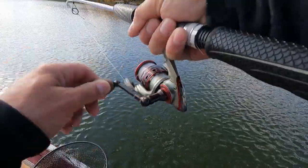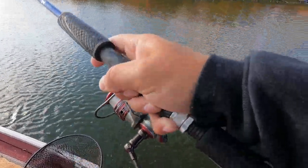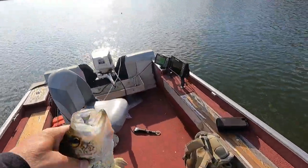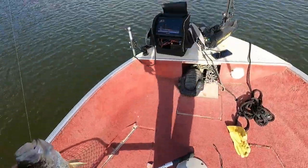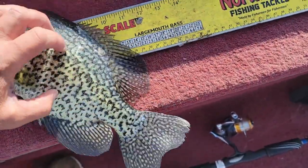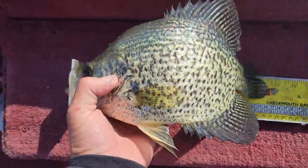Got him. Ooh, this feels like a big one. Feels like a real big one. Oh yeah. There's a big crappie. Oofta, oofta, oofta. Come on. Get up in here. That's the biggest one we've had yet. Look at that. Just a gorgeous fish. Beautiful. You gotta be 13 or pretty darn close. Hold on. We're going to let you go. Give me 1 second. There we go. 13 incher, just over 13. Beautiful crappie, too. Look at that.